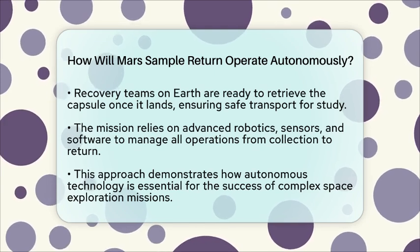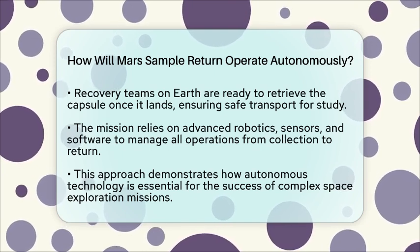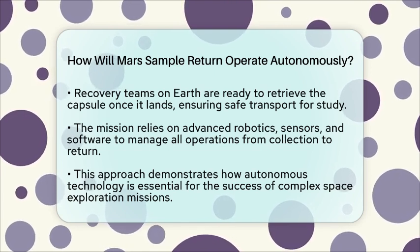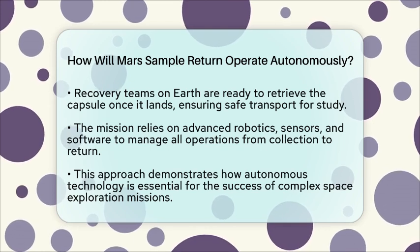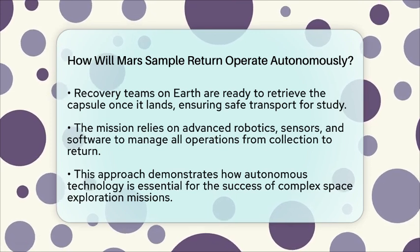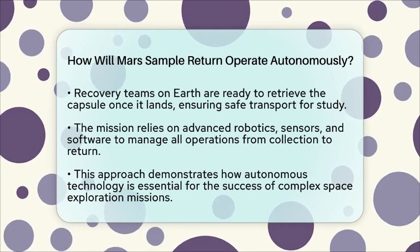In short, the Mars Sample Return mission will operate autonomously by using smart robots, precise onboard control, and advanced navigation systems. These technologies work together to handle everything from sample collection to orbital rendezvous and return, all while overcoming the challenge of communication delays. This approach ensures the mission's success and opens new doors for future space exploration.